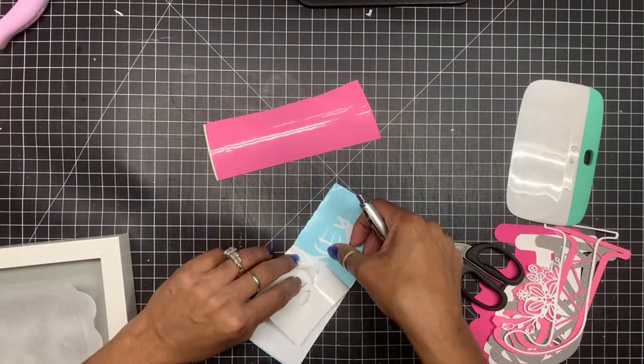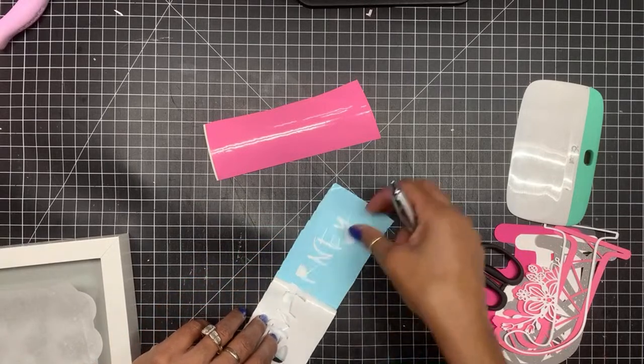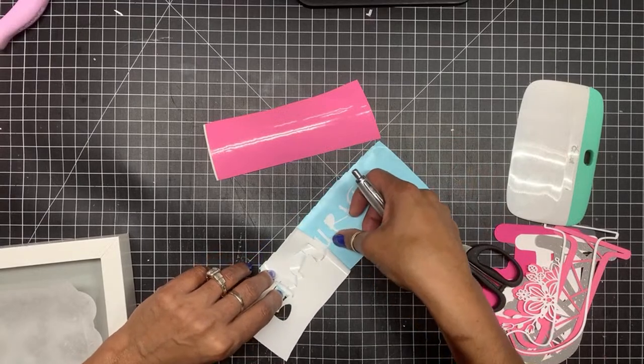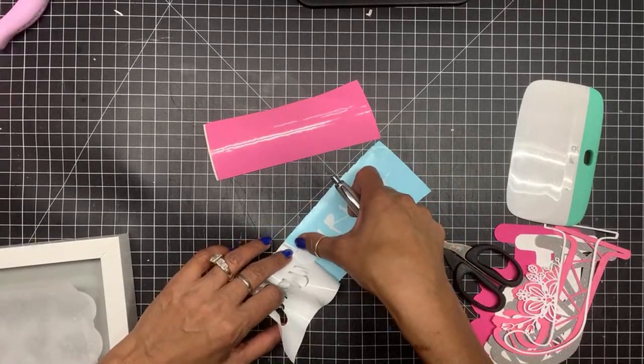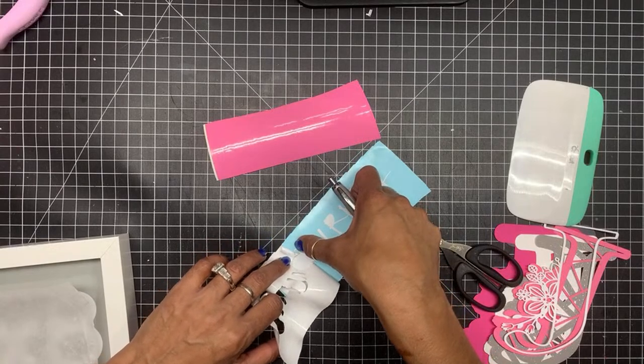And I just want to hold that down in place and roll myself over. But making sure you don't lift none of the letters up. And if you do, make sure you don't lift it up too far where you don't know where to put it back in placement.